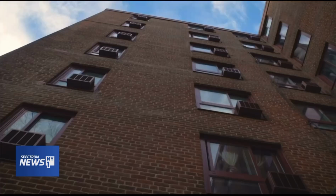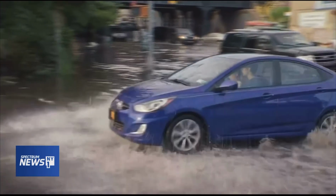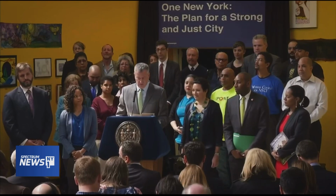Designing infrastructure and especially the distribution systems that go along with it does take a lot of time. And those construction projects can stretch over years because all of the buildings we're working in are occupied. But some experts believe New York City is hardly keeping up with the climate threat, and they see de Blasio's tenure as a missed opportunity.